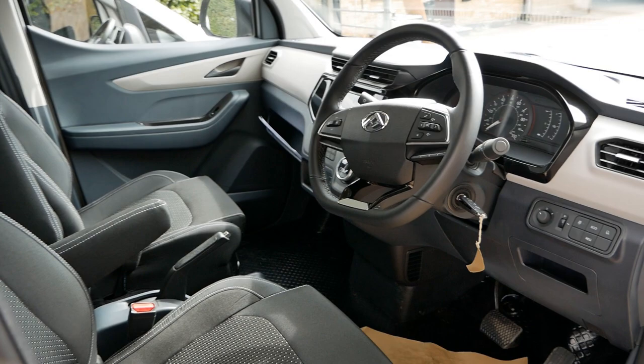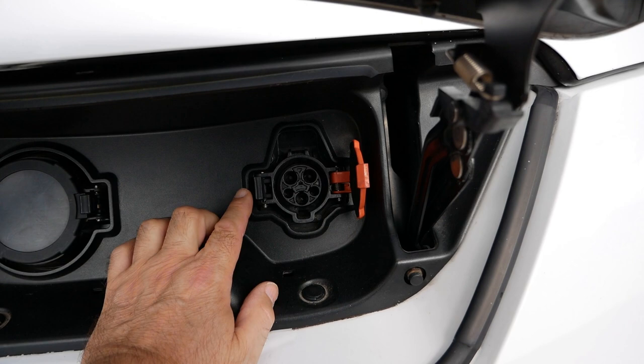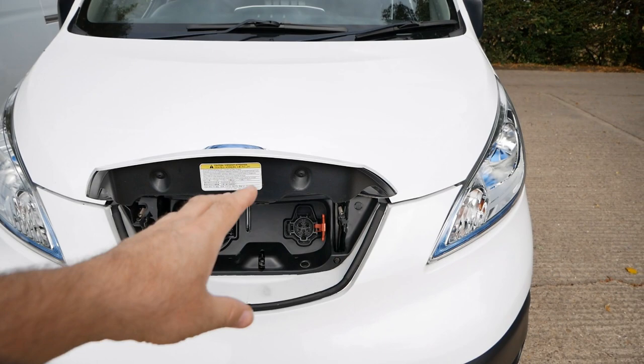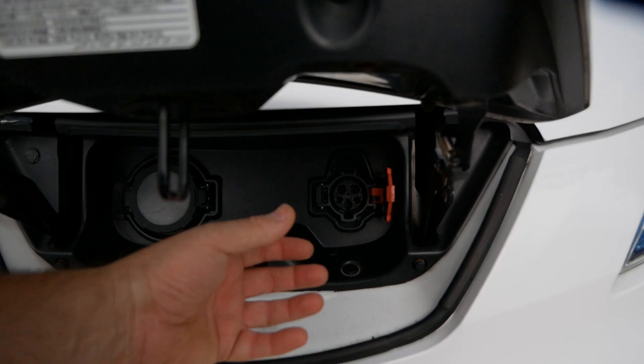So let's talk about charging. Charge ports are at the front on both vehicles, as I said. The Nissan has a Type 1 AC charge port. The new Leaf has gone to Type 2, but for some reason they've still stuck with Type 1 on the Nissan. It's not really a problem because your charge cable in the van always sorts it out when you plug into a Type 2 home or public charger. The only issue is when you come to use a tethered charger, it's likely to have a Type 2 end and therefore isn't compatible without an adapter.